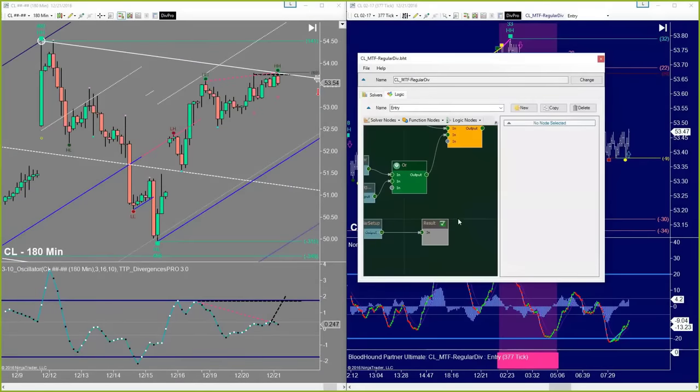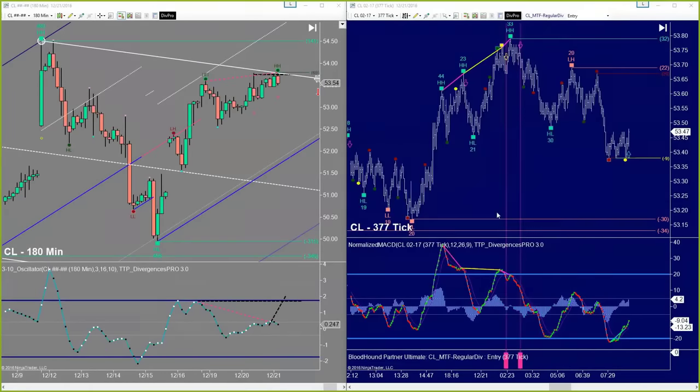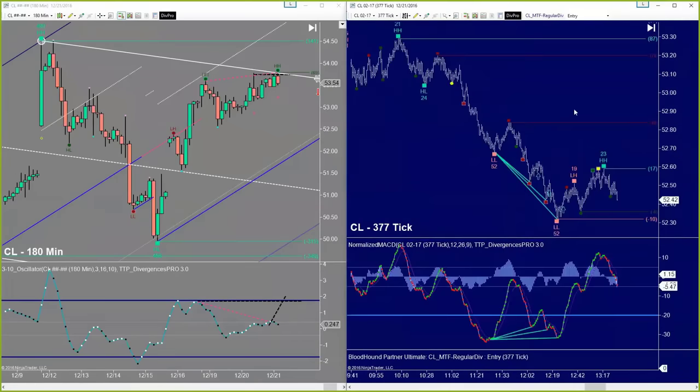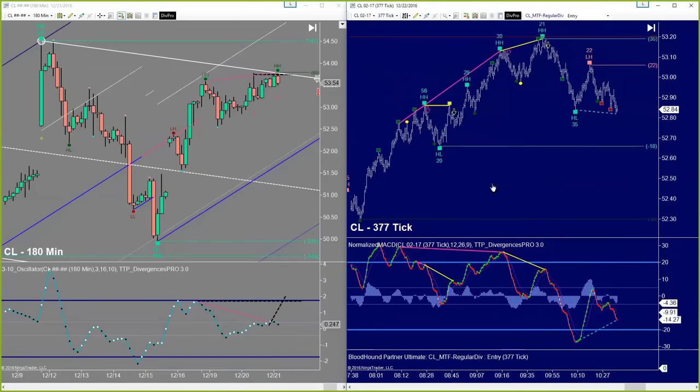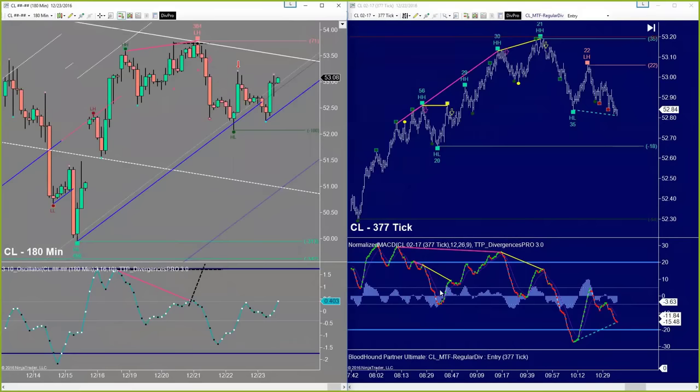All right, let's do this now. I don't want to take up too much time, but I do want to talk about a couple of the different signals that we have built out, because we have what's called double and triple divergence. I'm sure most of you have heard about the 3 drives to a high or 3 drives to a low chart pattern. That's essentially what I was trying to go after here with the double and triple divergence.